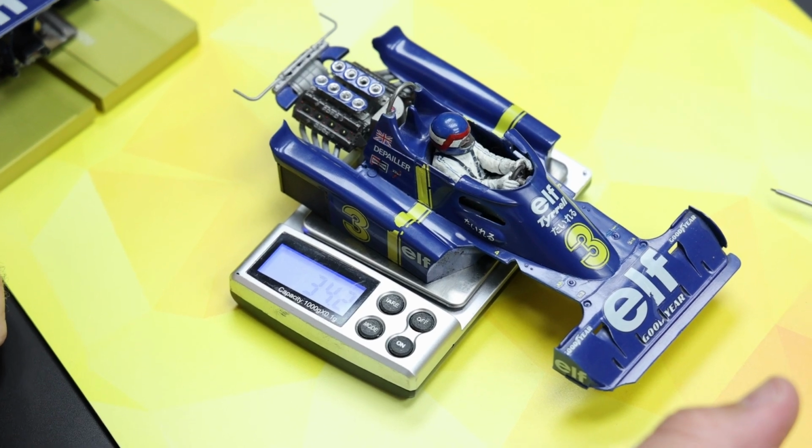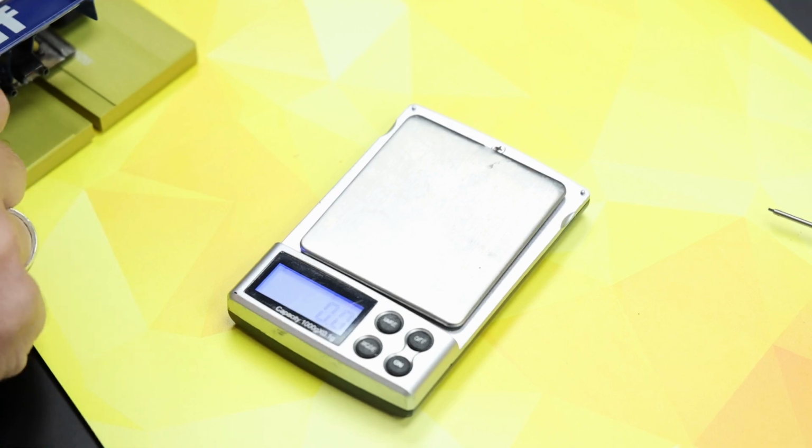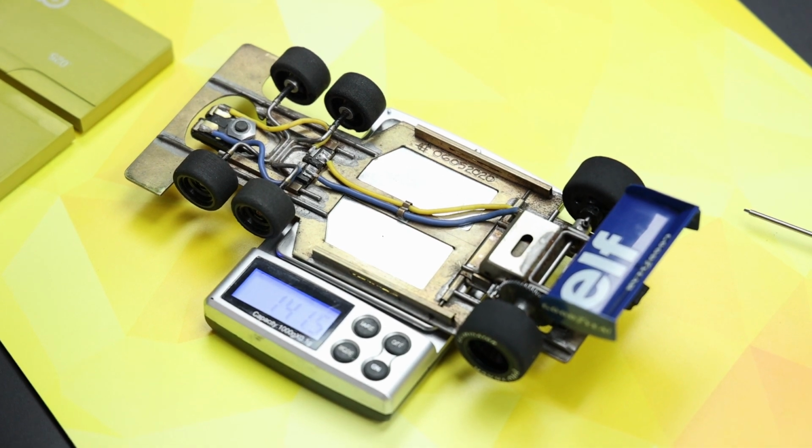So the body weight is 34.2 grams. So the chassis is something with 140 grams. Yeah, 141.5 grams.